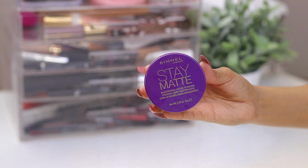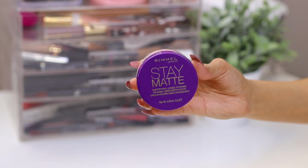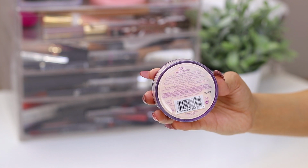The next thing I have is the Rimmel Stay Matte Mattifying Loose Powder. The shade that I got was 001 Transparent, which they didn't have anything else. They only had this one. But if you guys don't know, the Rimmel Stay Matte Pressed Powder is my all-time favorite for setting underneath my eyes. It was new, so I haven't tried it yet, but let me know if you guys have tried it and let me know what your thoughts are.